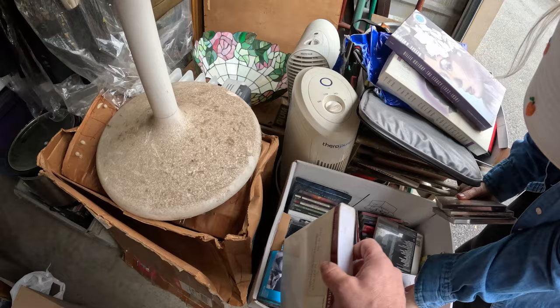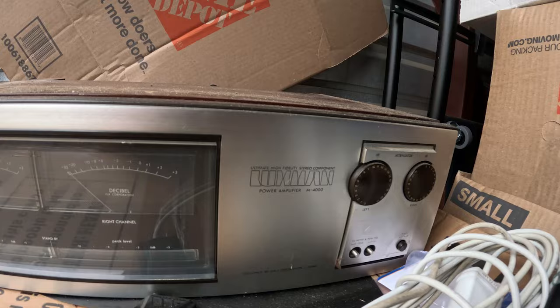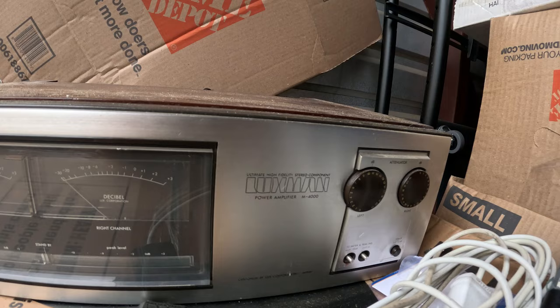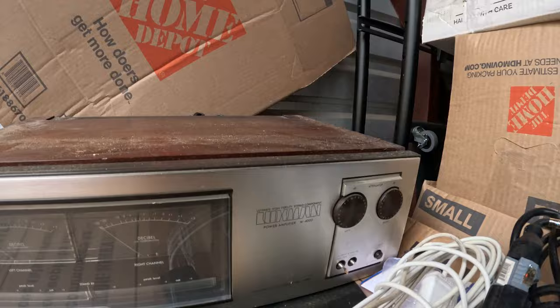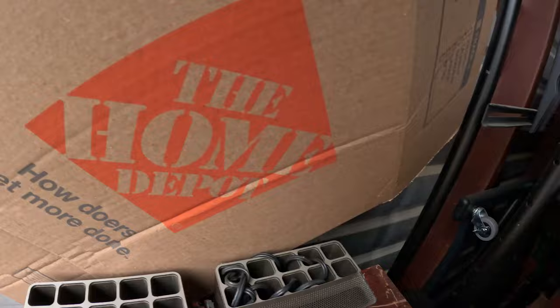All right, look here, that behind the Sony and the other pieces there, the TiVo. This is a, what brand is that? Ultimate High Fidelity Luxman. But not really sure on this, but it looks really nice on the vintage piece right here of stereo equipment. It's got that cool look everybody's looking for. Not sure. This is the Lux Corporation, Japan. So some of this stuff can be big money on some of this vintage stereo equipment.